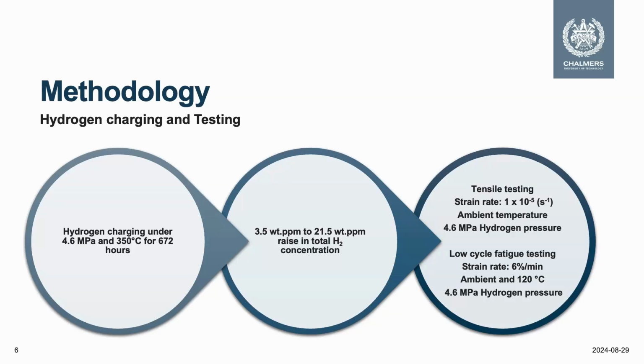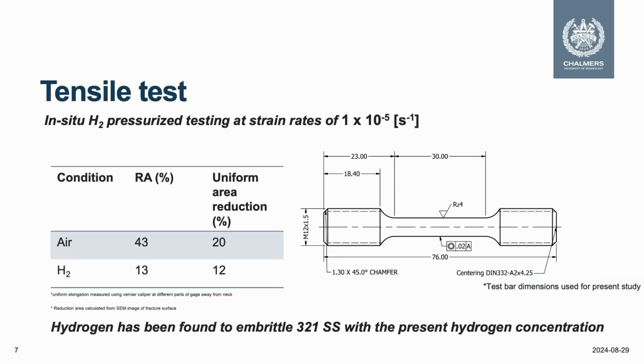Then we found that the hydrogen concentration was increased to about 21.5 weight ppm. Subsequently, we did in situ pressurized testing. Tensile testing was done at ambient temperature, and then low cycle fatigue testing at both ambient and 120 degrees centigrade. I'll come shortly to why this 120 degrees centigrade matters for such metastable stainless steel. Tensile testing was done with standard ASTM specimen geometry in an in situ pressurized chamber. And we can clearly see from the reduction of area and the uniform area reduction that hydrogen did embrittle the alloy. So of course, the next question would be, what does the fracture surface look like?